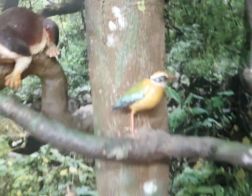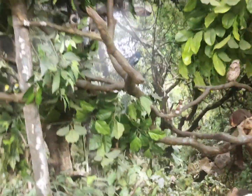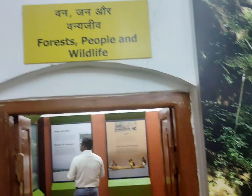In this museum, we get information about various plants and trees found in Pachmarhi and the nearby forest, and various birds found in the dense forest, Pachmarhi and the nearby area.